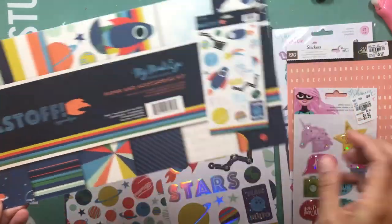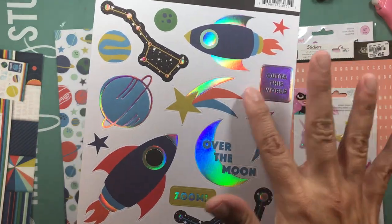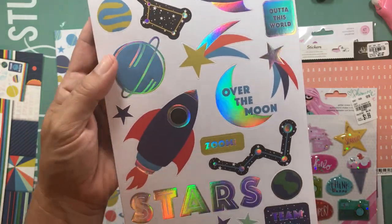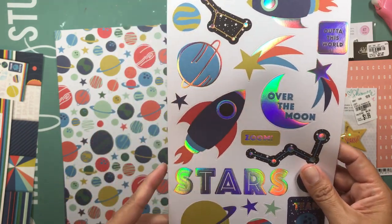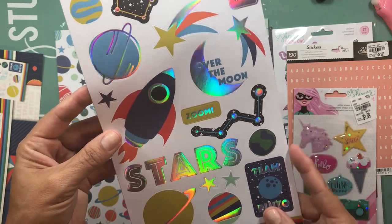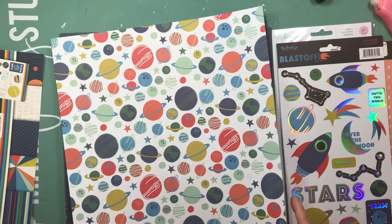So this is what you get. It's very small. You get this sticker sheet. Like I said, it has nothing but holographic stickers and papers in this. So I'm telling you, put on your sunglasses. And even though I don't have anything that really has to do with space or the galaxy, I really think I can do a spin off this, and I have a couple of photos already in mind.